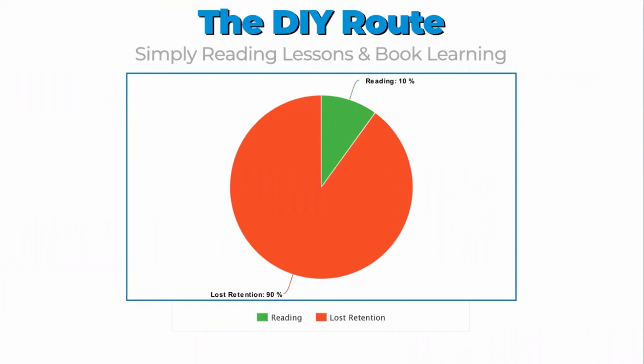But if you're just reading and trying to learn from books, which again is what I did, I remember dragging my eyes through 1,000-page tomes of books, mathematical formulas. I don't remember any of it. I literally could just put the book down and go, I didn't know what I read. Your retention is minimal. Again, you're going to lose 90% of what you learn out of books if you're not putting it into practice.